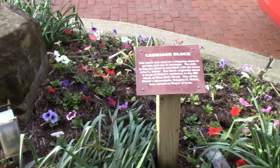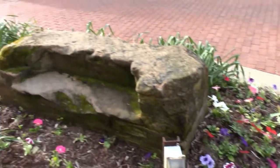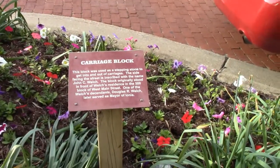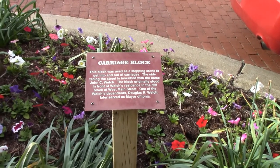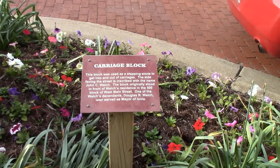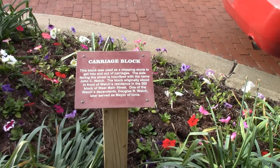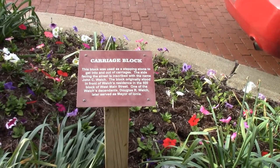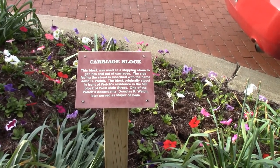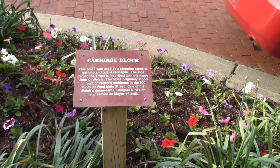I like how they got things out front here, around the road here. That's from the history of this place. So this is called a carriage rock right there. It says: "This block is used as a stepping stone to get into and out of carriages. This side is facing the streets. It's inscribed with the name John C. Welch. The block originally stood in front of Welch's residence in the 500 block of West Main Street. One of the Welch descendants, Douglas R. Welch, later served as mayor of Ionia."